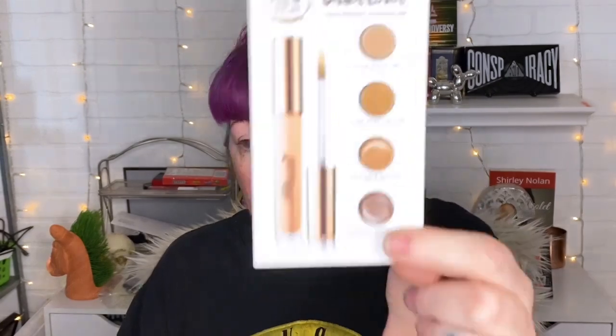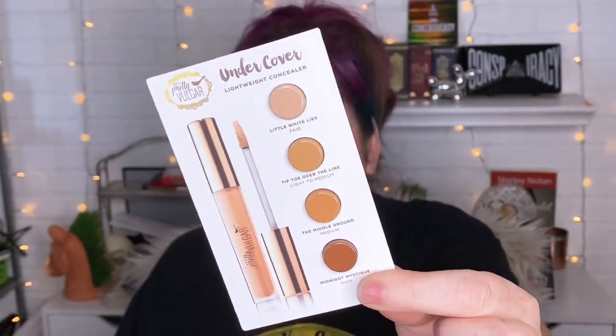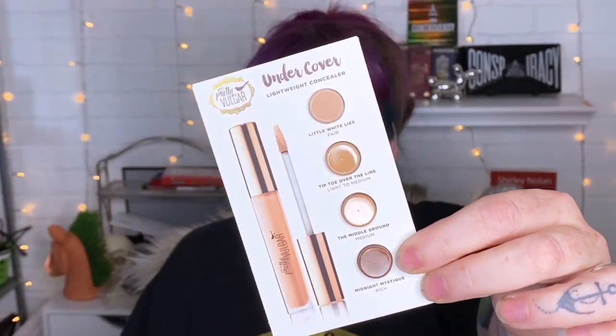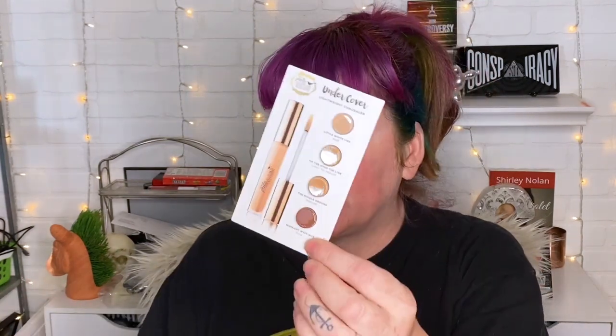So first thing, oh, actually, okay, so this isn't one of the things. This is a sample of the Pretty Vulgar undercover. So what Boxycharm is doing, from what I understand, is they're starting to gather information about your skin tone and whatnot for concealers and foundations and powders, I think. So that's what this is for. It is a concealer sample with 4 different colors: Little White Lies, Tiptoe Over the Line, Middle Ground, and Midnight Mystique. So you go online and you tell Boxycharm which color works for you. Obviously for me, it's going to be Little White Lies because look at this. So that's very cool. That's not included in the rest of the stuff here.